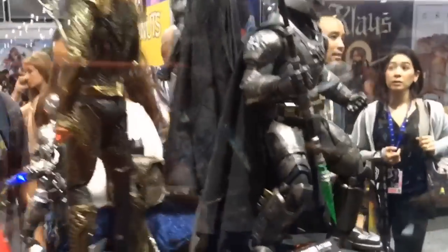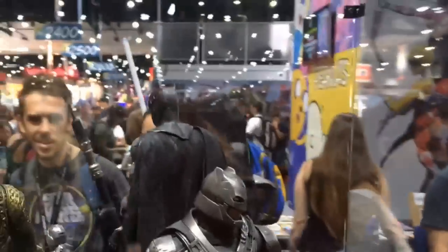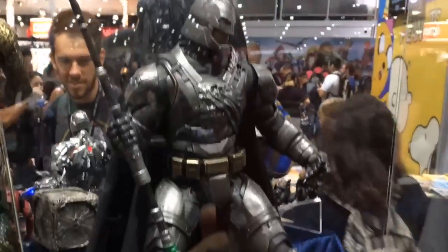All right. So continuing with the DC at this next podium, this is the armored Batman battle damage version from Hot Toys.